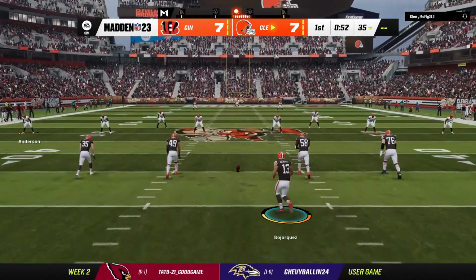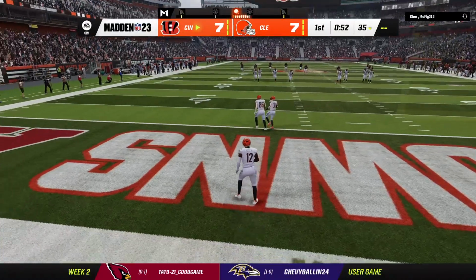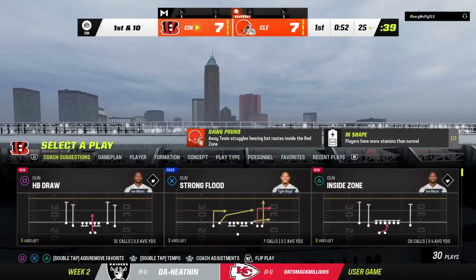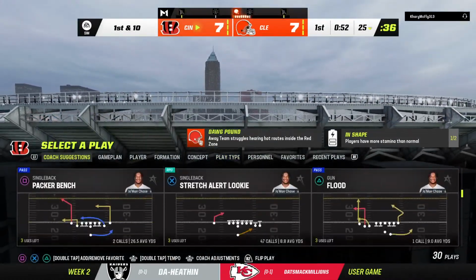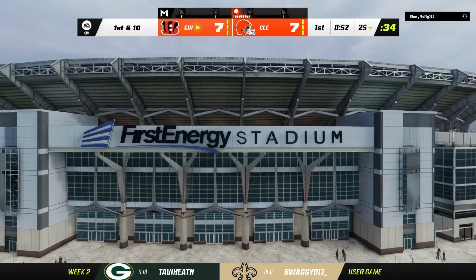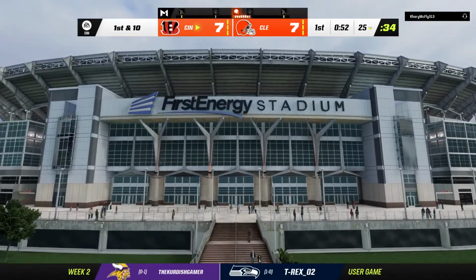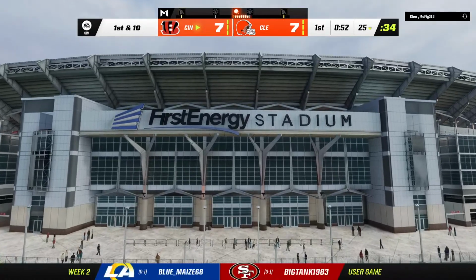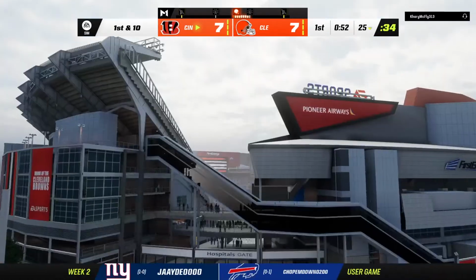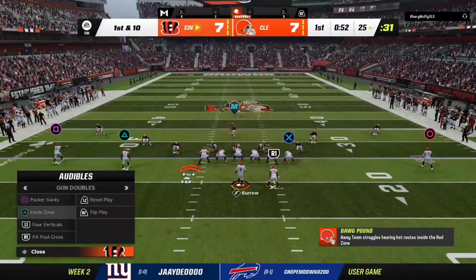Each team has scored. 7-7 here as the kick's away. And that'll carry over the back line of the end zone for a touchback. The Bengals drive about to get going.